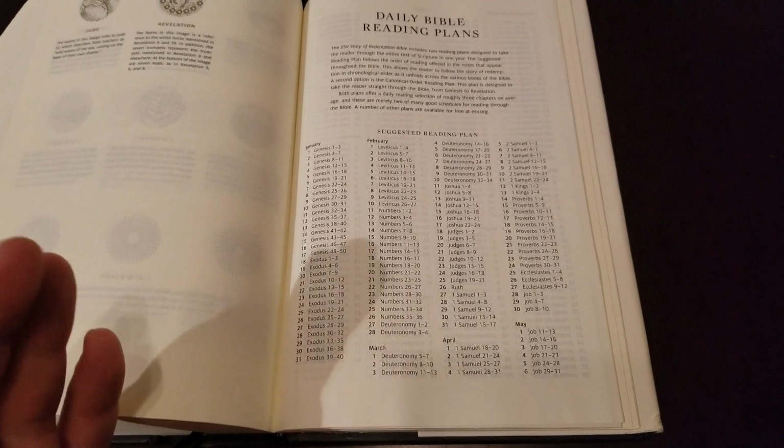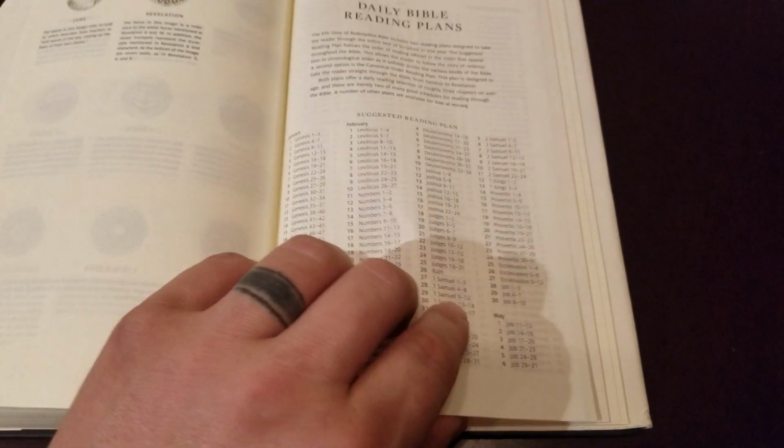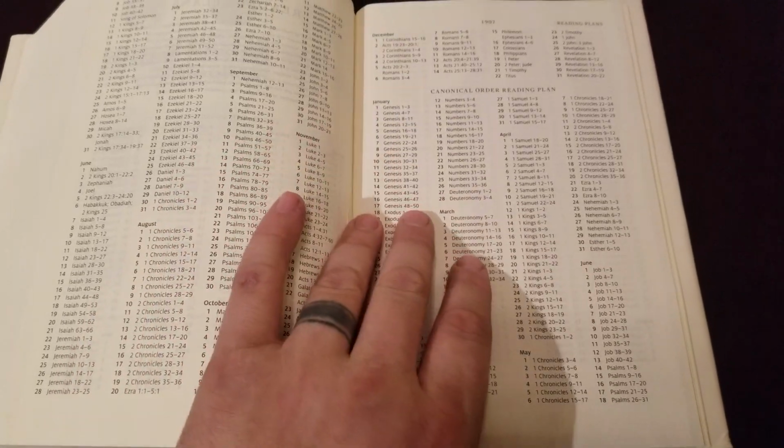This is really a suggested reading plan. It's just a straight through. It's actually chronological, so it's good stuff. It's going to help you walk through the Bible chronologically. And you'll see back here, it looks like they're out of order, but they're actually in chronological order. Then you have your canonical order, which is your reading straight through order over here. So that's the two Bible reading plans.